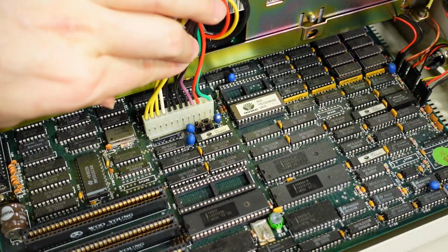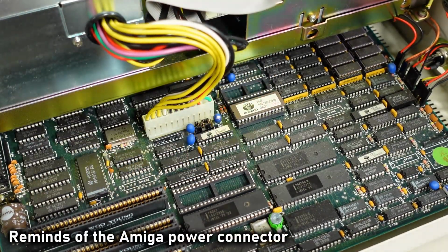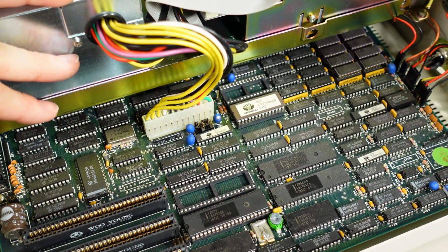This power connector does not look like a standard power connector. It is a different form factor, which means that if this power supply is bad, that's going to be a bit harder to fix as well. I'll have to repair the power supply itself.